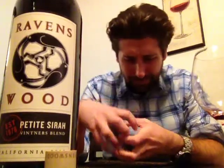I was unfortunately in Cabo San Lucas, so I missed it. But Petite Shiraz, when done well, is just awesome. But when there's not a lot of love, not a lot of care put into it, a really big, bold grape can actually come off as being kind of thin, if you know what I mean. Let's try this out, though.